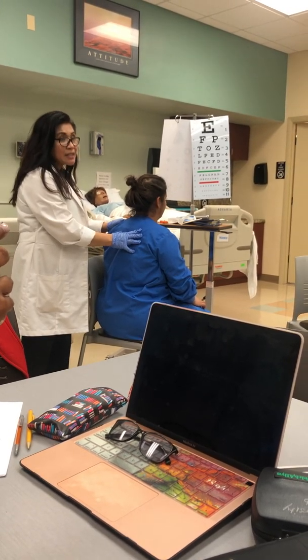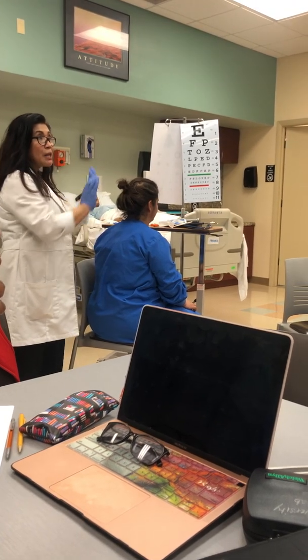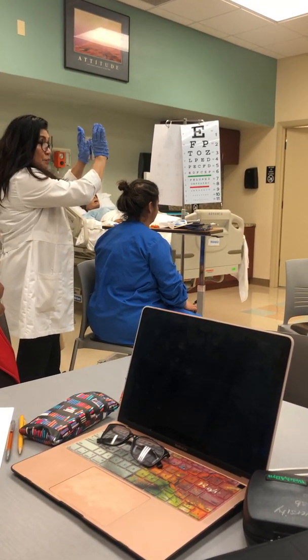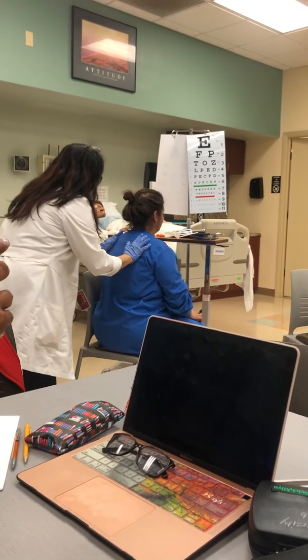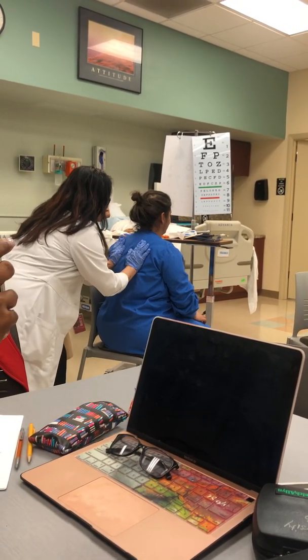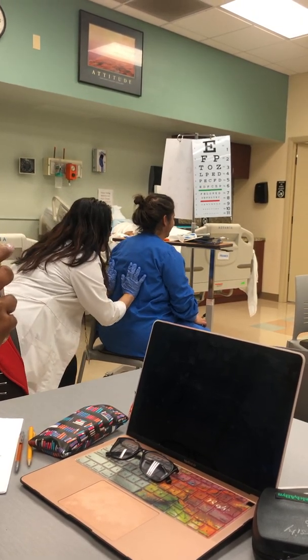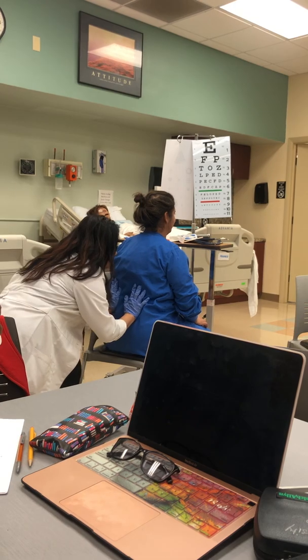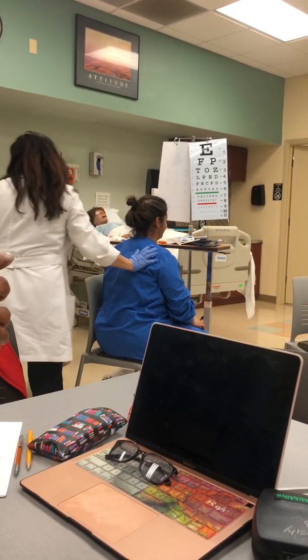Now I'm gonna do the tactile fremitus, where I'm gonna ask her to say 99, and I'll palpate the upper part of the posterior chest, the middle, and the lower part, all right? I'm gonna ask you to say 99 when I do this, okay? 99. You will hear the vibration when the patient states 99, especially louder on the top part of the posterior back.